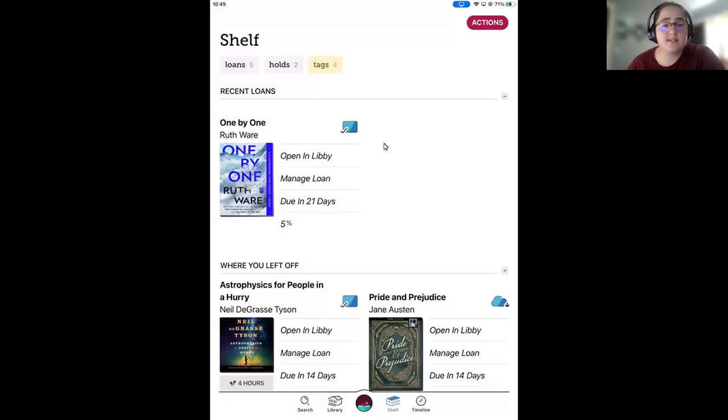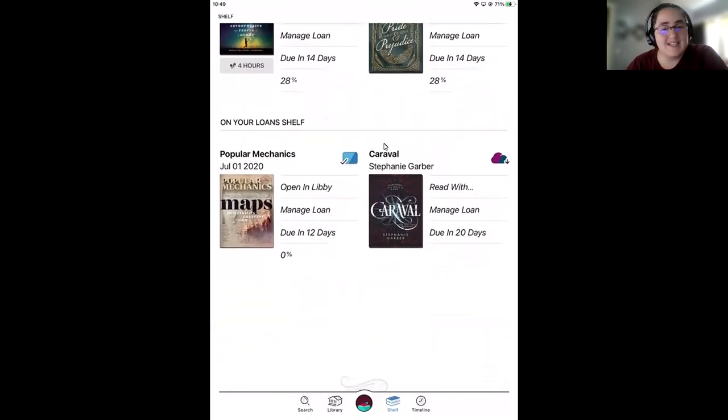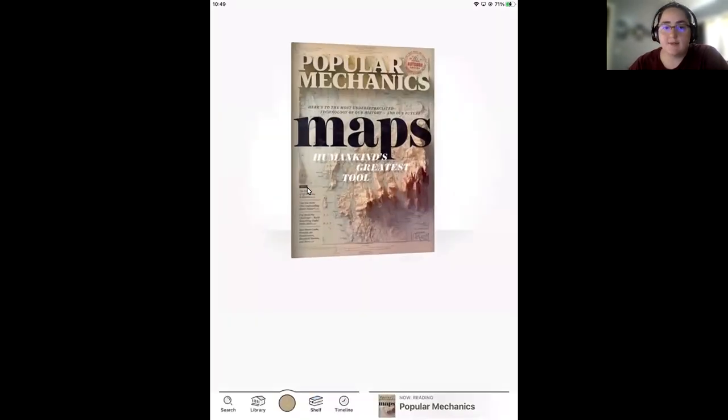The first tip we're going to talk about is the magazine experience. So I am currently on my shelf because I already downloaded a magazine. Magazines are image heavy, so they do take a minute to download, and I don't want to slow things down here. So I'm just going to open up this issue of Popular Mechanics right here on my shelf.